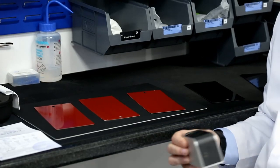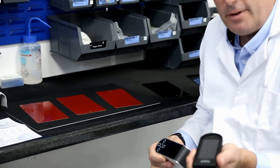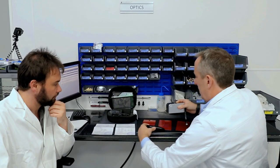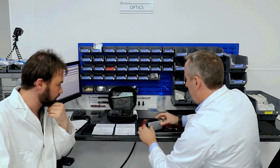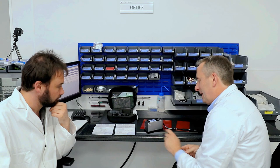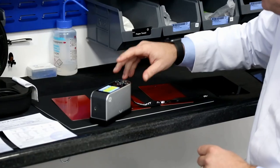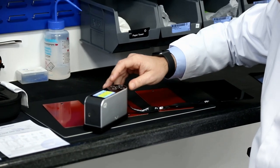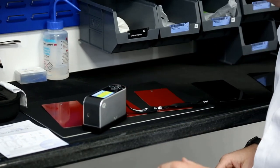This is our IQ. You can see in here there's the glass plate. This is very similar to the one that's held in the laboratory we talked about before. So we simply place the instrument on it, switch it on would be a good idea as well. And it automatically detects it's in position. So it's saying there's a tile on there, do you want me to calibrate? It's really a good idea to calibrate once a day if you're using this kit.